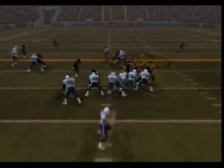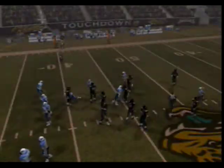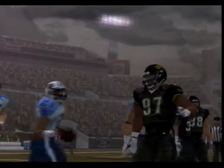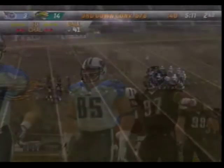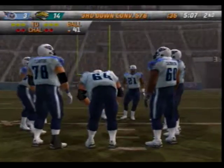They'll go from the shotgun. Receives the handoff. Can't wrap him up. Dropped in the backfield for a short loss. And that play runs right into a roadblock. Yep, and the roadblock was a big old defensive lineman who wasn't fooled by the draw at all.